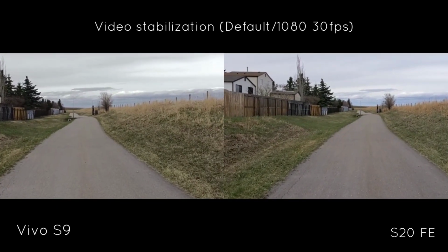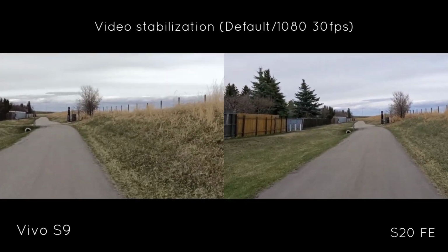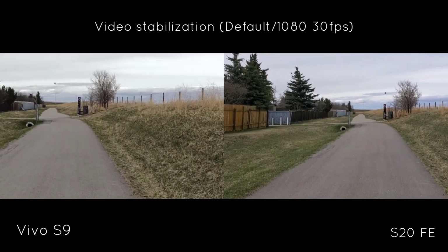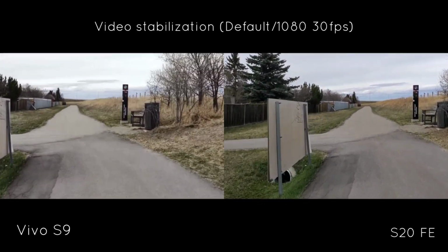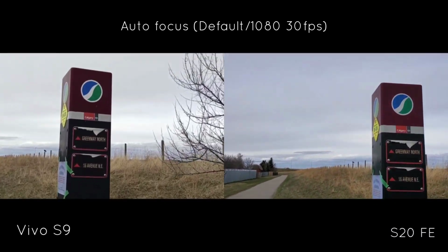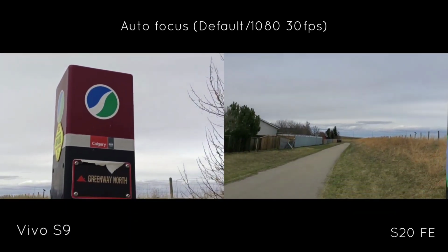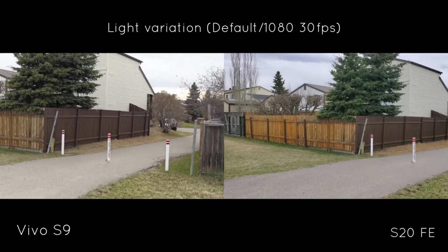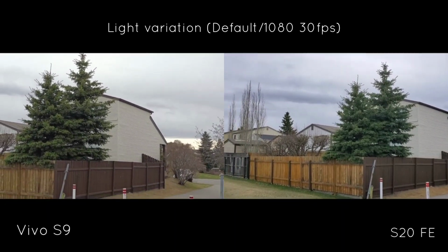We're testing the video stabilization and we're walking, and now we're running. Everything is in default settings. Again, we're walking, and now we're running. We're checking the autofocus. And the light variation. We're testing the video in low light conditions and extreme dark conditions.